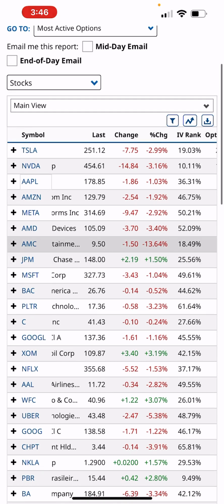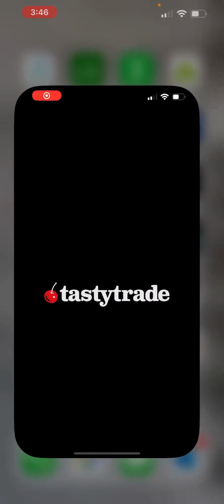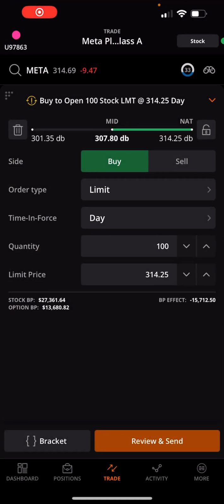So Nvidia was down 14. I bet they will get a bounce next week. And then what I'll try and do is buy back that spread that I sold, for example. So let's just say, for example, Tesla, Nvidia. I looked at them yesterday and I did trades on them for next week. So let's go into the Tasty trade and I'll show you what I did.